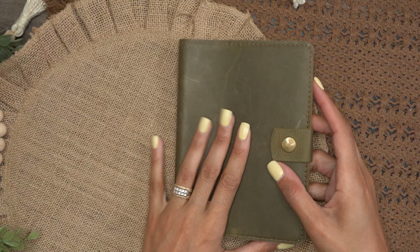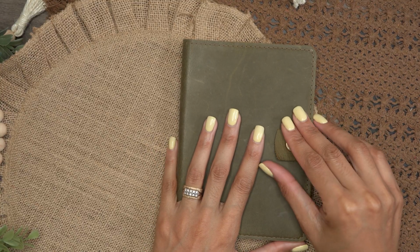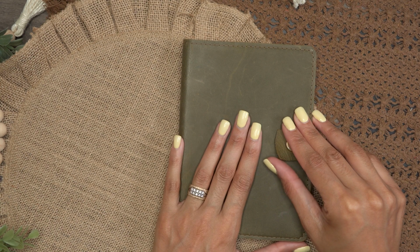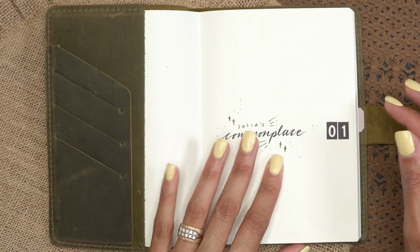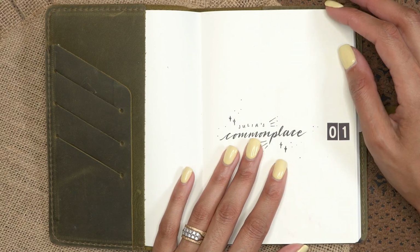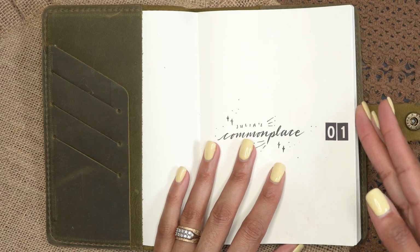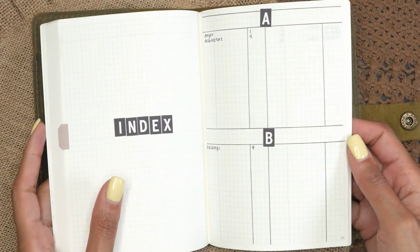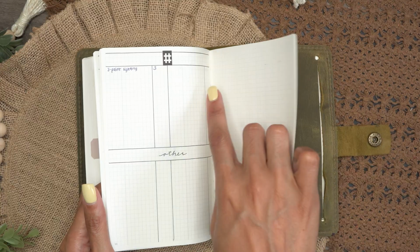Okay, next up is my Commonplace book. This cover, I do believe, is from Galen Leather. The notebook itself is a B6 Sterling Ink notebook. It has good Tomoe River paper in it, thankfully. But at the beginning of the year, I showed you how this was set up. I have an index back here in the back for all the subjects and what page the things are on.